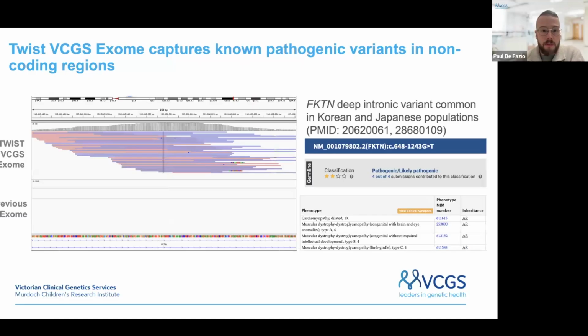Another example of the same thing, a deep intronic variant in FKTN that appears to be very common in Korean and Japanese populations in these two publications. This gene is associated with cardiomyopathy and muscular dystrophy, and you can see our previous exome would just not have covered this intronic variant at all, whereas the Twist VCGS exome chemistry has very good coverage here for that variant.